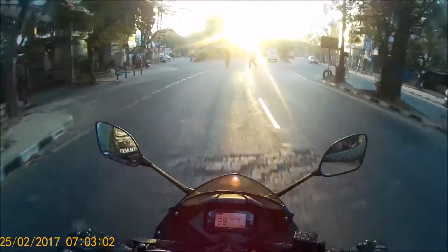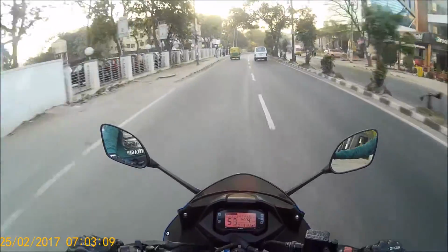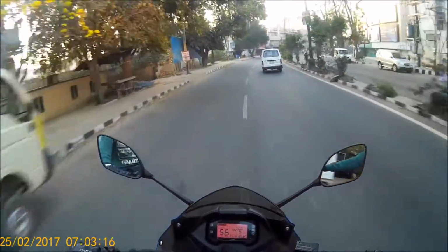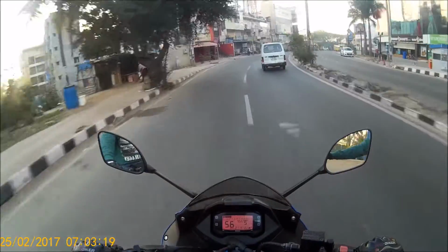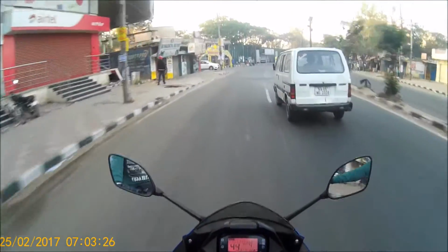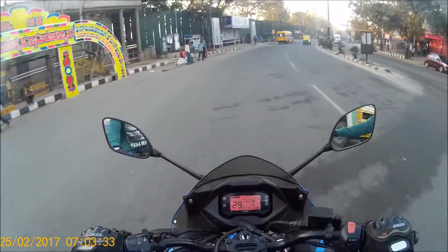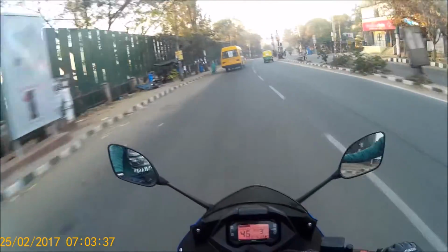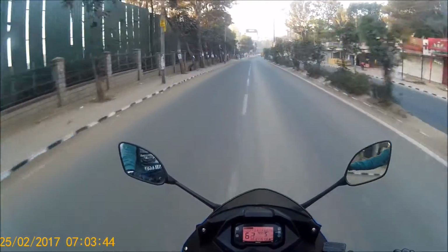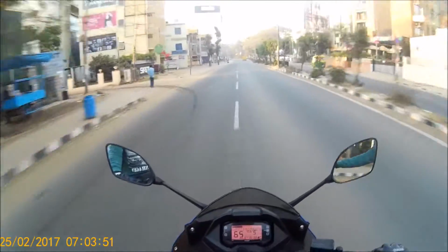So coming to the review, I will tell you about the negatives in the last. So yeah, this has got an LED tail lamp. It will have very good visibility. Good guys, in general, they won't stop. They will just keep going. The lorry drivers, or especially the water tankers in the morning, you have to watch out.